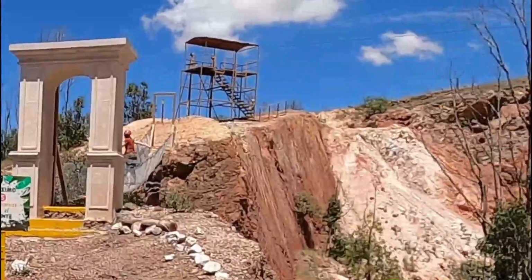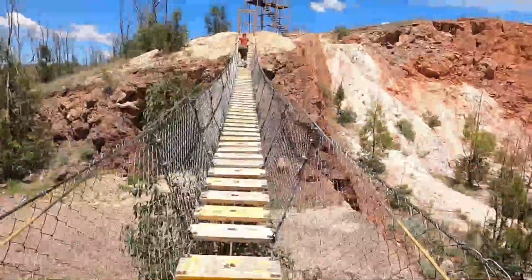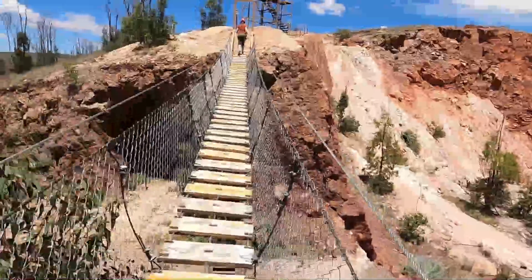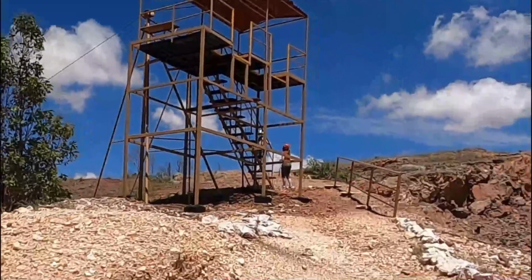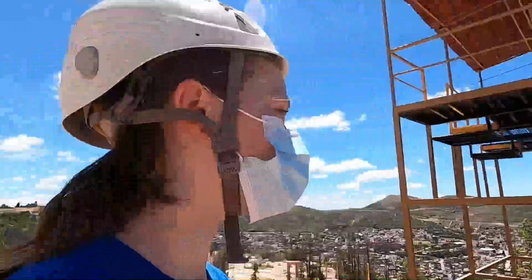In the middle is a suspension bridge. A lot of people find the bridge scarier than the zip line. The wires on the side were wobbly, and the worker behind me made the bridge bounce. We climb a little tower and are on our way back.